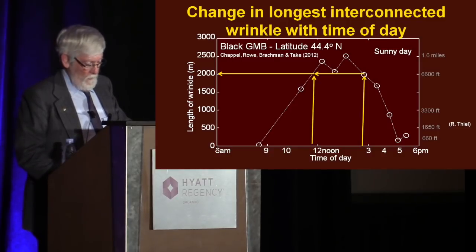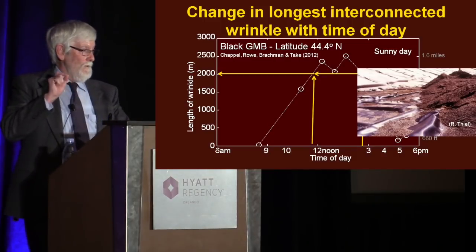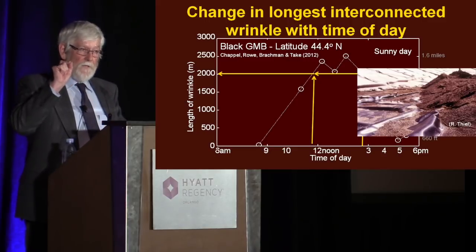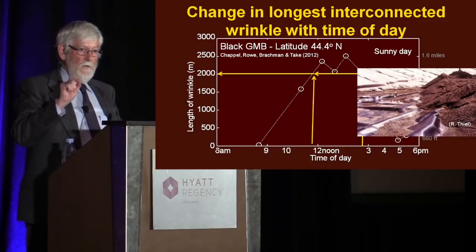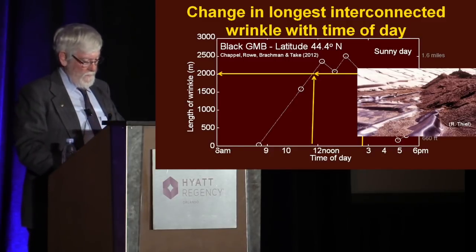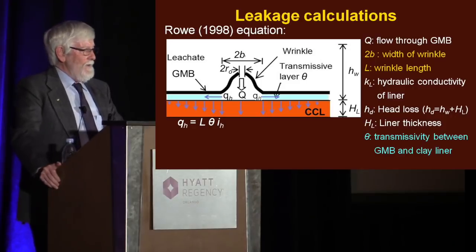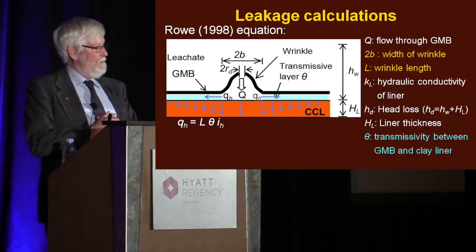And this is a relatively small site. Now, what is critical is not what is the wrinkle at any random time of day, but what is the wrinkle at the time you cover it? That is the critical thing, because that wrinkle gets locked in. It may get a little smaller, but it doesn't go away. Now, if you wanted to know what is the maximum wrinkle I could accept, the answer is it depends.